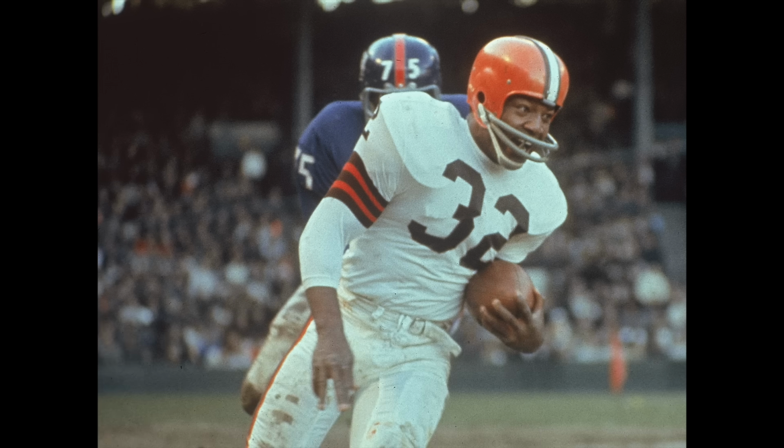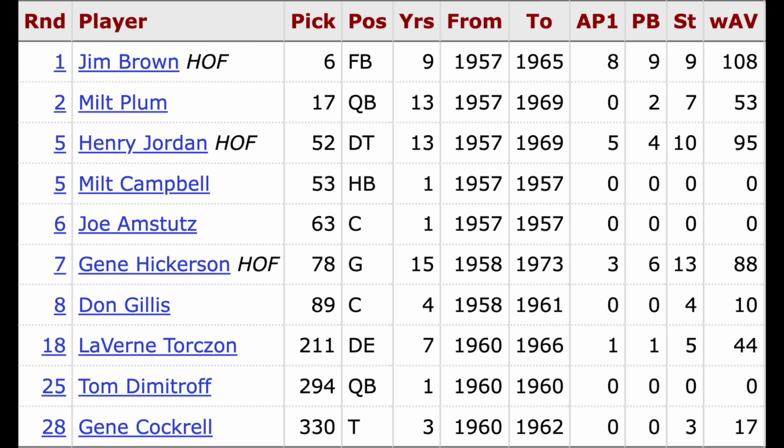Their first pick was Jim Brown, who is arguably the best football player of all time, even though he might have played against plumbers. He made 9 Pro Bowls in 9 years and was an 8-time first-team All-Pro. Their next pick was a quarterback. Milt Plum was a multiple-time Pro Bowler and a respectable player.